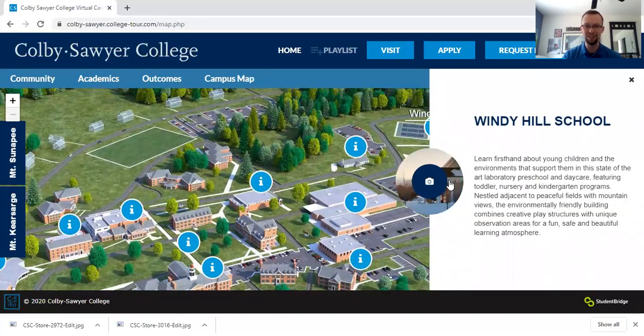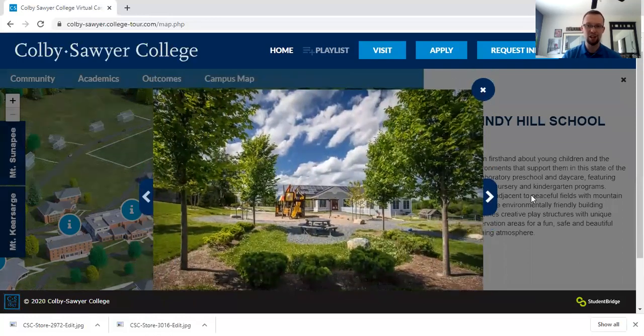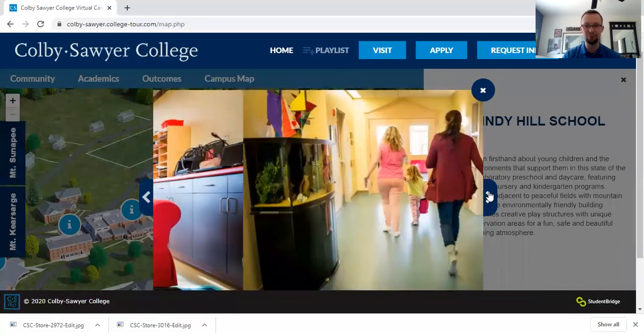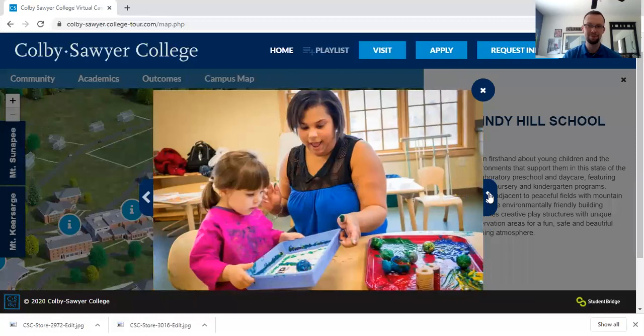Next up is the Windy Hill School. So this is an actual laboratory preschool and daycare on campus. So it goes toddler rooms up through pre-K. And so students in our child development major can actually work with real kids and get real experiences there, which is really invaluable.